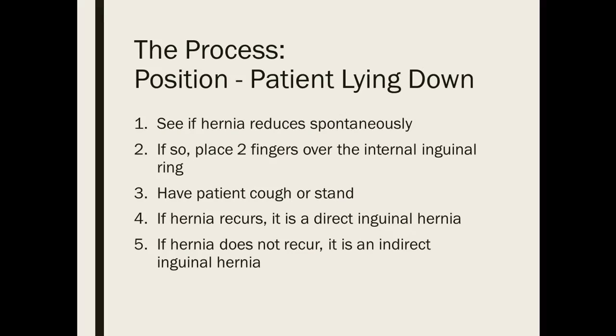If it's there and obviously bulging out, you may be worrying, okay, maybe we're dealing with incarceration, maybe we're dealing with potential strangulation. Okay, so then we lay the patient down. We take gravity away and we use it to our advantage. Does the swelling go away by itself? In other words, does it reduce spontaneously? In other words, without our help? If it does, great. We put two fingers over the internal inguinal ring to get that mid-inguinal line.